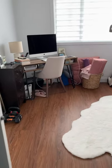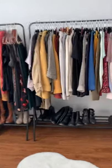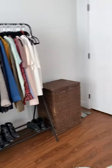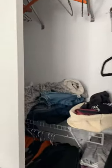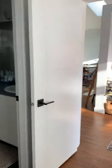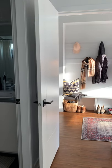This tenant is actually using the second bedroom as an office and walk-in closet more than anything. But it's exactly the same size as the other one. And I'll just show you, I'm gonna have to get too close, but these closets both have closet organizers in them on the whole side of the closet here. Kind of hard to show. And this is just another look at the front entrance from this second bedroom.